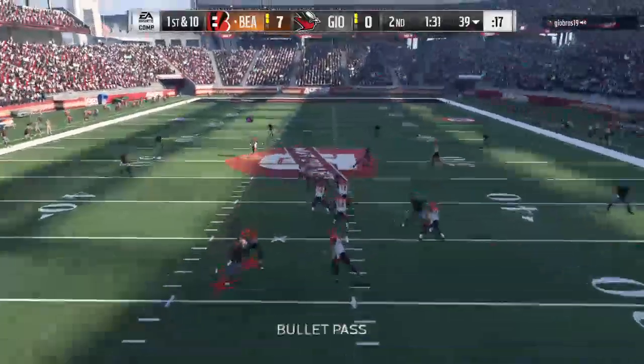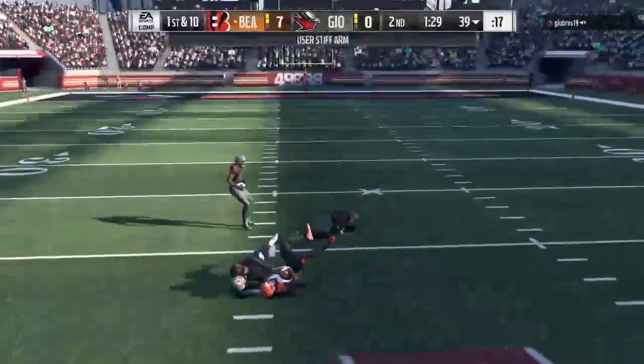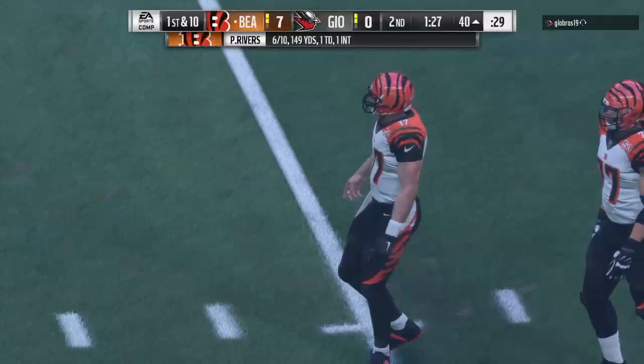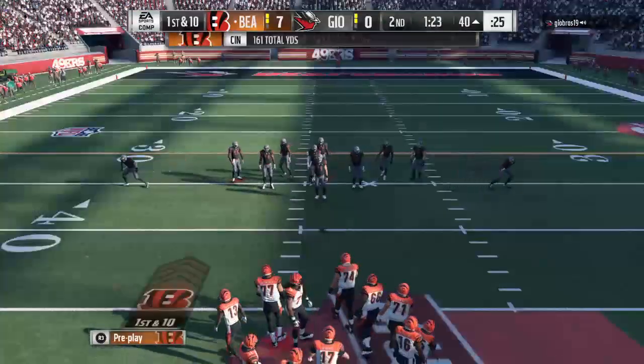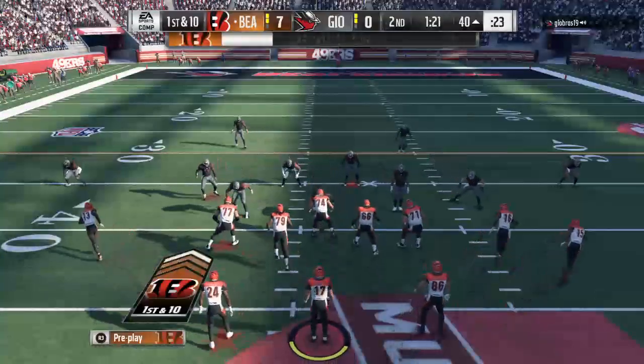The first down throw here for Rivers. Shreds him with a stiff arm. Over the middle to Beckham. And he takes this one all the way across midfield into enemy territory down to the 40-yard line.